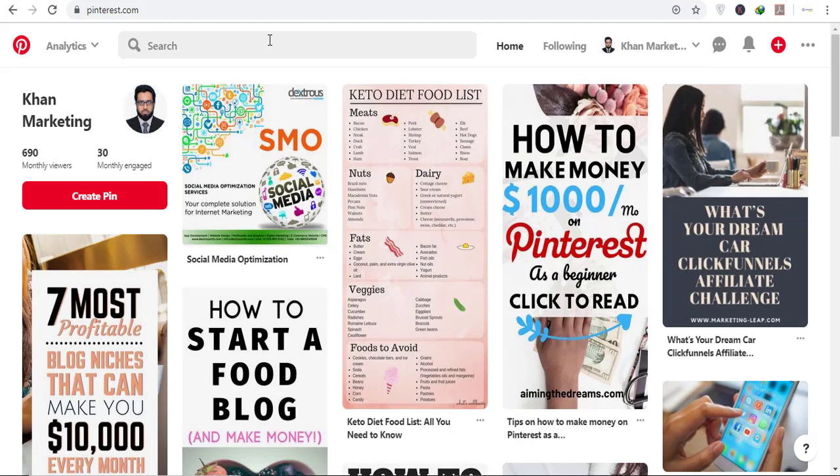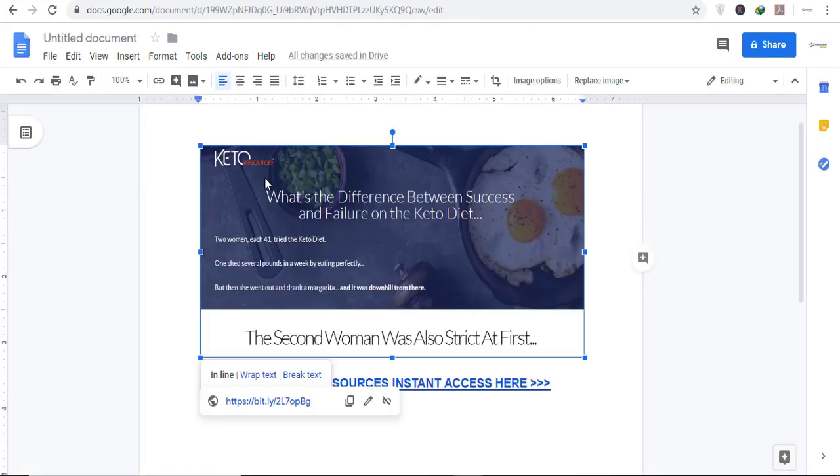So let's suppose you have 1000 followers and you have shared a post. Let's suppose 100 people click on your link and move from Pinterest to your landing page, and out of those 100 people, 5 actually buy the product. So you can imagine the potential and how much money you can make from Pinterest. This is the strategy we are using for this video.